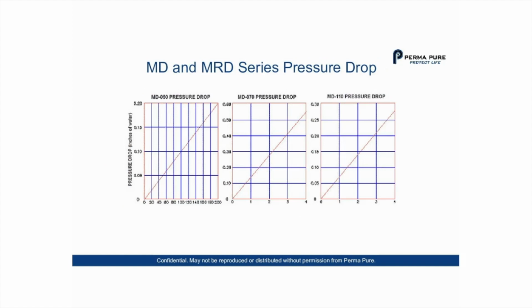The next series of curves show the pressure drop. So if we take a look at that very same application of 2 liters per minute, you can see there on these curves the pressure drop of the MD070 in the center there is roughly 0.26 or 0.27. Those are in inches of water. That's what that's shown as. You could see with that same application your pressure drop on the MD110 is a lot less. That's that graph on the right. That's because the tubing diameter is larger with that dryer.